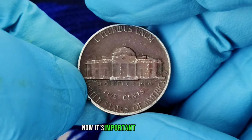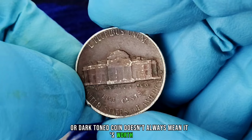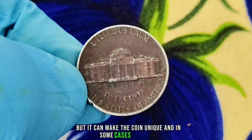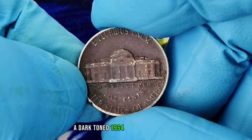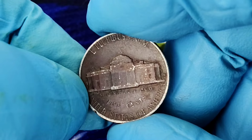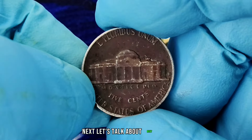Now, it's important to note that a blackened or dark-toned coin doesn't always mean it's worth more, but it can make the coin unique and, in some cases, add value depending on the buyer. A dark-toned 1964 D nickel in excellent condition might catch the eye of collectors looking for a coin with character and history. Next, let's talk about mint errors.